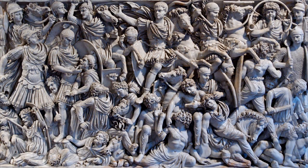And this can be compared to the Ludovisi battle sarcophagus at the Museo Nazionale Romano in Rome. The same theme is prevalent. The Romans are shown as superior heroes against the gnarly beasts they're battling. It's another example of typical Roman propaganda.